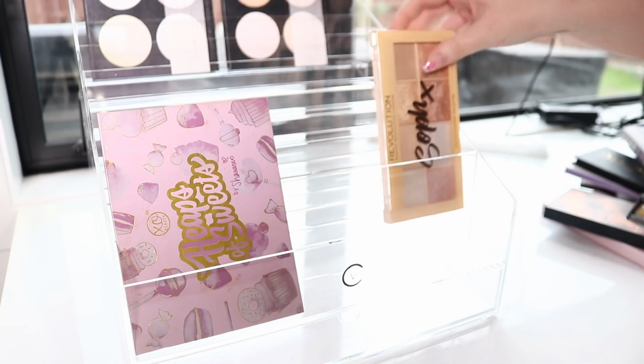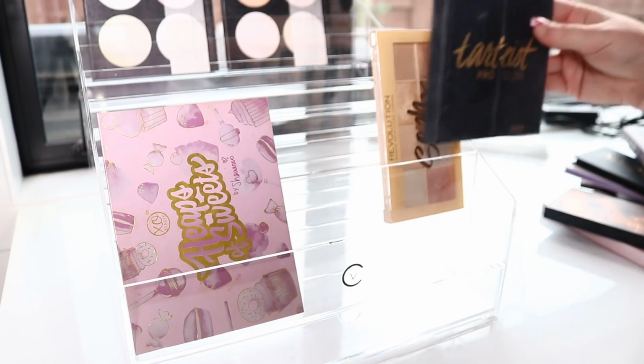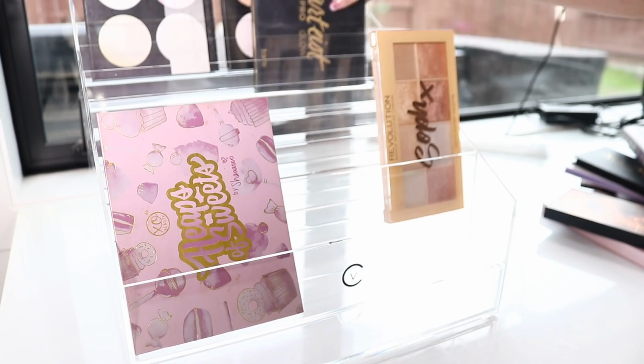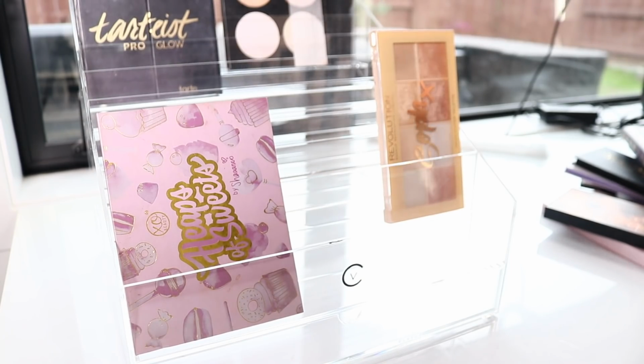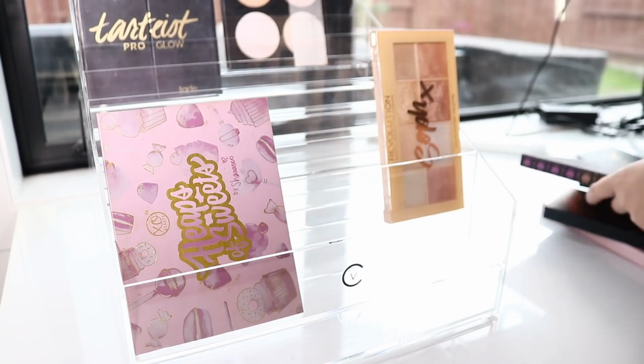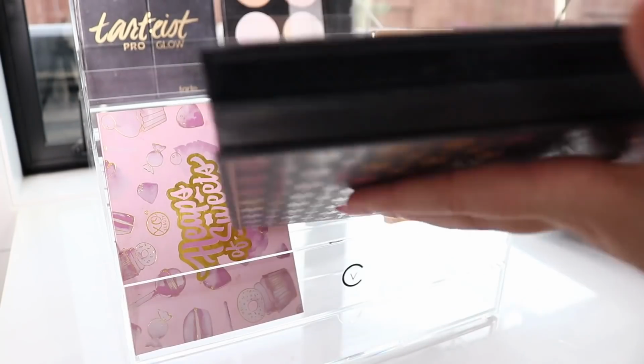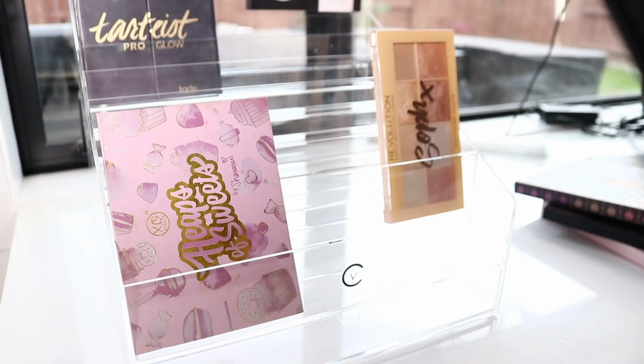Maybe this one can go down. Maybe it can go down here. Is it gonna fit? No, it's not gonna fit. Okay. This one doesn't sit as nice. Maybe I can just put it, I don't know, we'll figure it out. I've got my Chi Chi palettes, which I love, but they're so large. Like, they're so large. But how stunning are all the shades. Maybe I'll put it at the top.